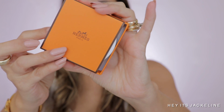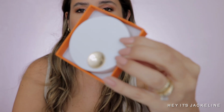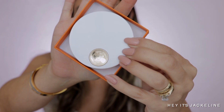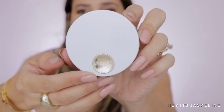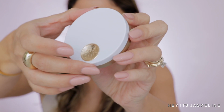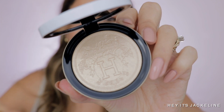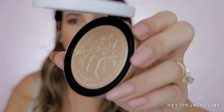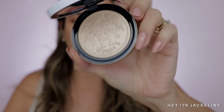Now let's open this up so you can see it right here, the reveal of the highlighter. So it comes in the little box. Again, the packaging is exactly the same as the blushes. It has that emblem right here on that little coin type of situation, and it is taking my breath away. I love the embossing, and believe me, I'm even afraid to touch it.